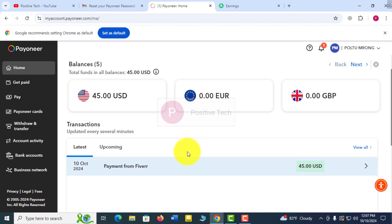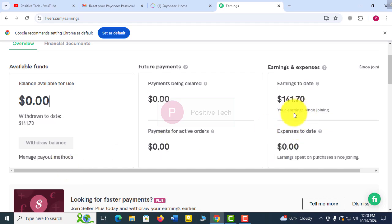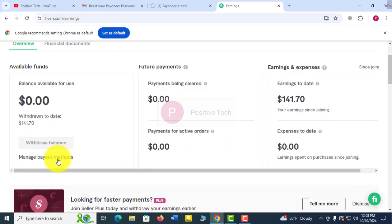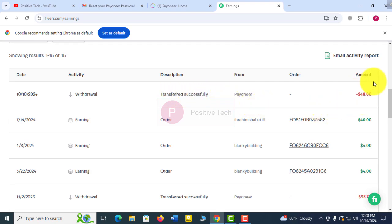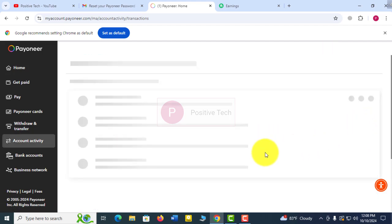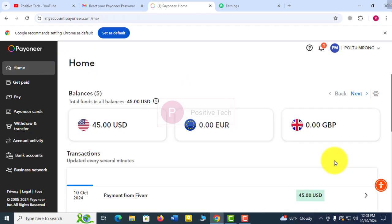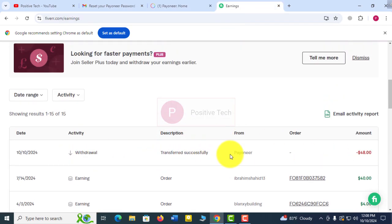So that's all, how you can transfer your Fiverr money to your Payoneer account. I already did the withdraw balance. Here we see withdraw successful, 10/10/24. If I go here, 10/10/24, here is the $45. If I also show you all the details, it is a $45 USD balance, and Fiverr took $3 as a charge to transfer the money to Payoneer. By that way you can withdraw your money. Here, the withdrawal transfer to Payoneer was successful.